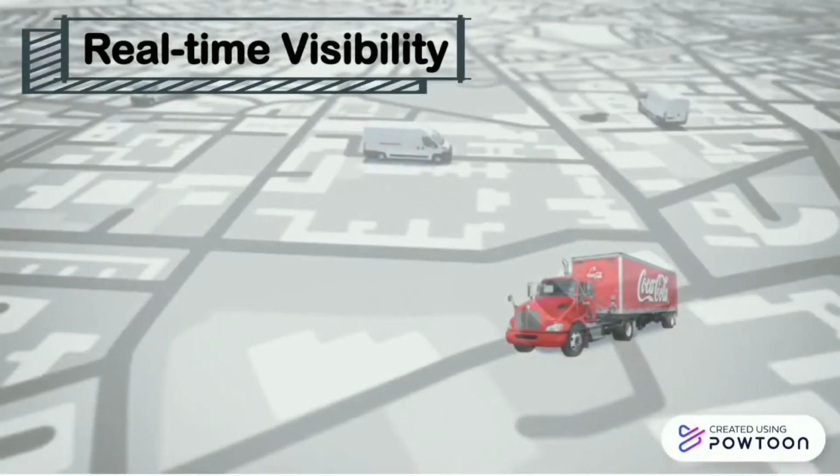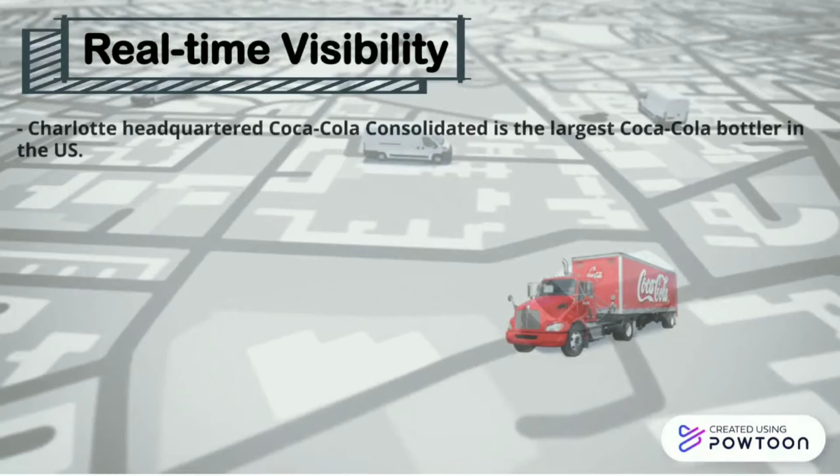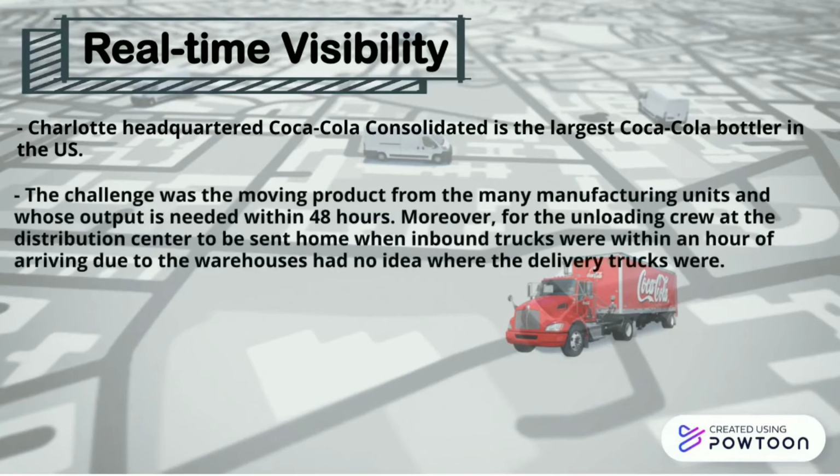Secondly, real-time visibility. Charlotte-headquartered Coca-Cola Consolidated is the largest Coca-Cola bottler in the US. The challenge faced by the company was moving product from the many manufacturing units, whose output is needed within 48 hours. Moreover, from the unloading queue at the distribution center, trucks were to be sent home, where inbound trucks were within an hour of arriving, because the warehouses had no idea where the delivery trucks were.